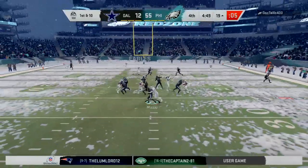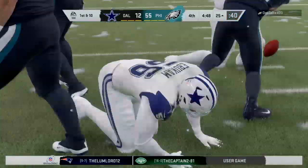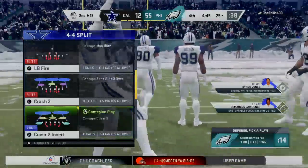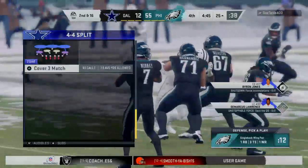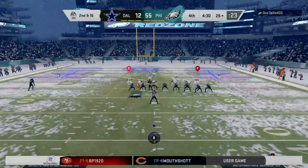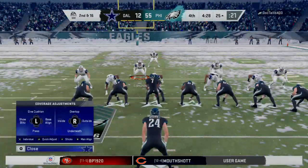On first and 10, here's Murray. Under pressure, and he'll go down back at the 26-yard line. Samson Ebukam able to get in there for his second sack of the afternoon. Protection certainly going to need to be a bit better here on 2nd and 16.